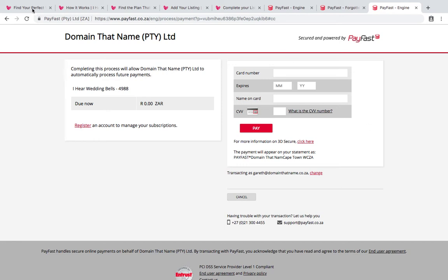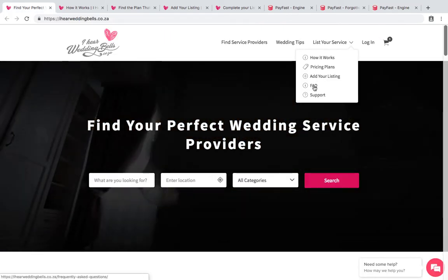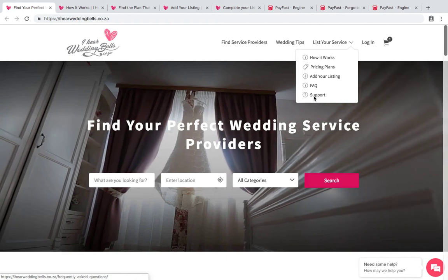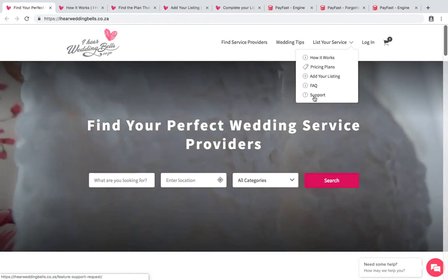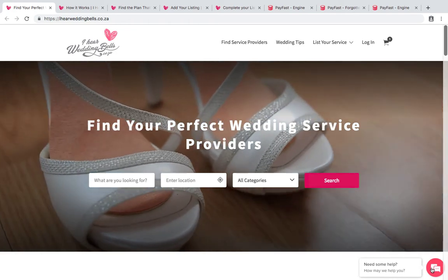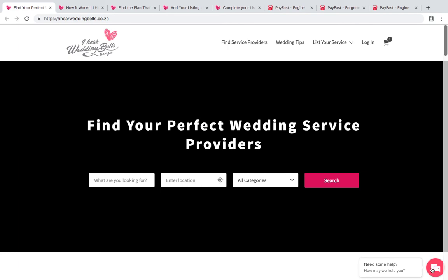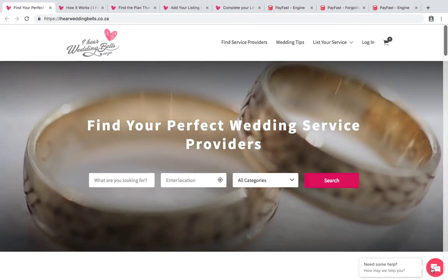If you have any questions whatsoever, please know that we have an FAQ section, as you can see here. We also have a support area where you can log tickets. We also have a chat service that's available for you if you're stuck with any of this process at any point in time. We look forward to this wonderful journey with you.